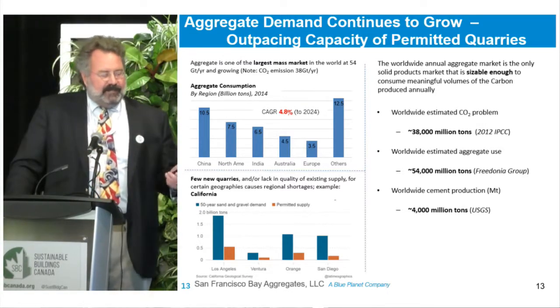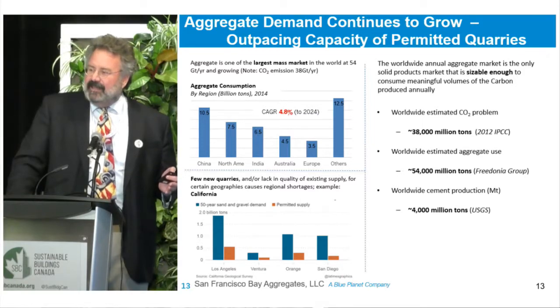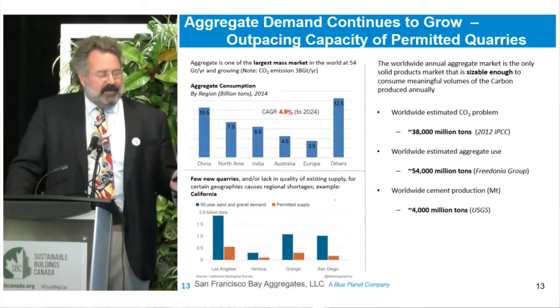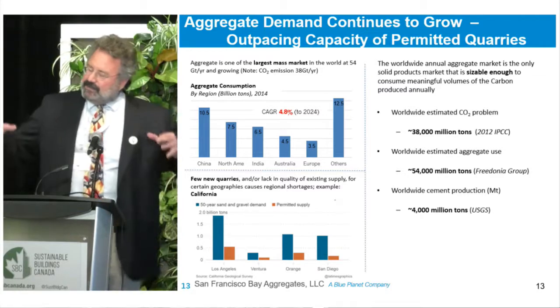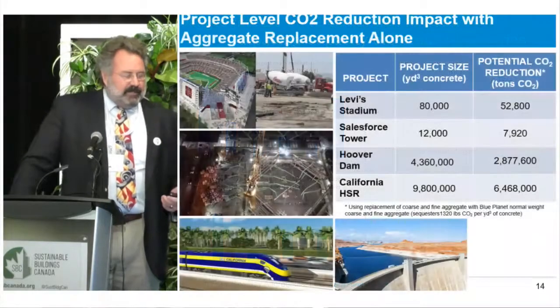But I remind you that humans put out about 35 billion tons of CO2 a year. And there's over 50 billion tons of rock mined. So this is really one of the only solutions that's within an order of magnitude of actually doing something about that.